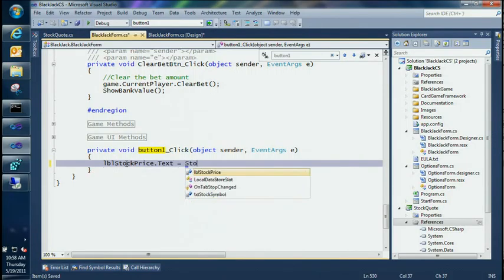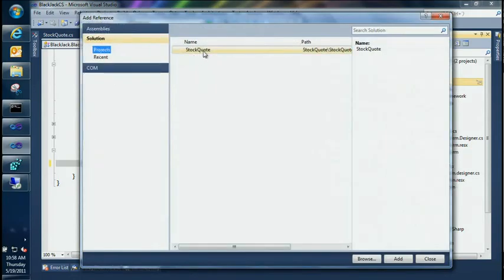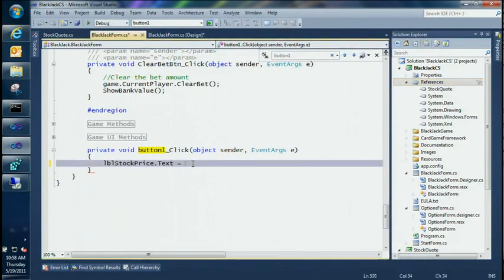We'll call it stock quote. Actually, before that, I need to add a project reference. So what I'll do is I'll open up the add reference dialog, click on solution. There's my project to project reference. Look how quick and easy that was. So nice.